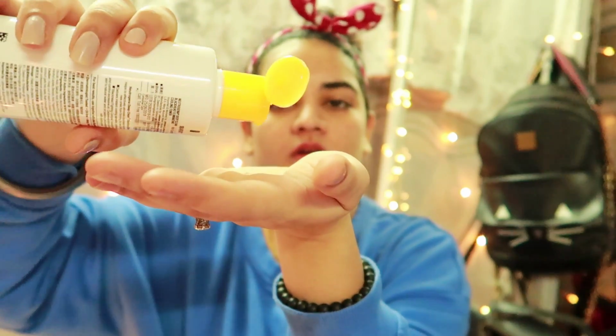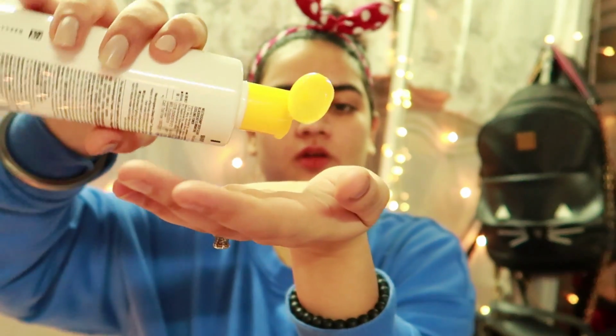Anyone who has acne, also blackheads on your nose or in your problematic areas, you should use this a little bit. You usually use this on a cotton pad and you apply it. This is how I like to apply it on my face. Now my skin feels a little damp, and after that you want to use your moisturizer.